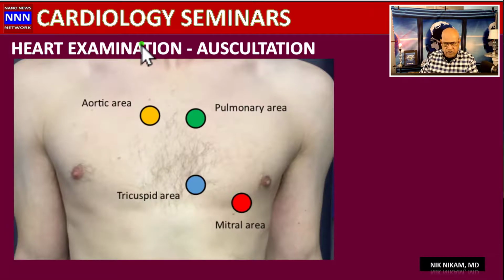When it radiates to the carotids, you want to make sure you listen to the carotids and that they don't have carotid artery stenosis. Sometimes it may be difficult to differentiate, but the aortic murmur not only radiates to the neck, it can also radiate to the apex. So the aortic murmur may sometimes be heard loudest even at the left ventricular apex.